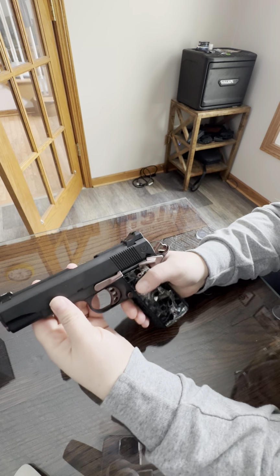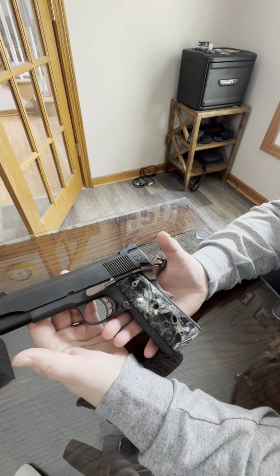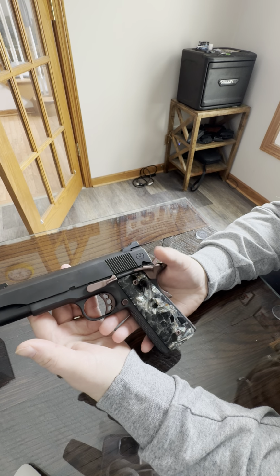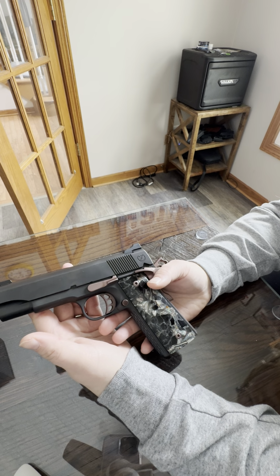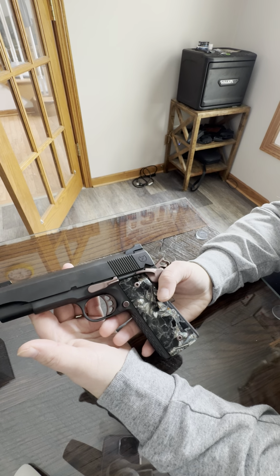I mean, I can slide it back and it's like flawless every single time. It's very smooth. Recoil on this gun is not bad at all. Like, if it wasn't as heavy as what it is, I would probably carry it every single day. If I had the right holster, I probably could carry it every single day.